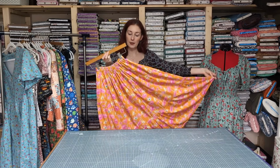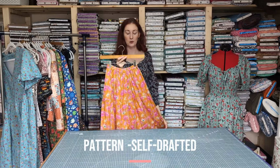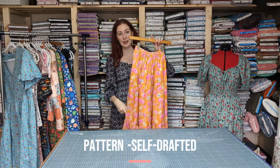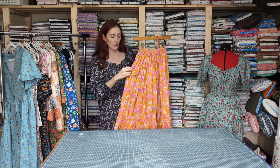And this skirt I made and debuted on my birthday this year. It is self-drafted, and I do plan on doing more detail on how I made it. If you'd be interested, then let me know, and if there's a lot of love, then I'll knock it up my priority list. Yeah, it's really fun.